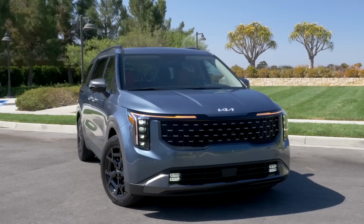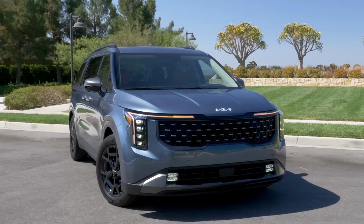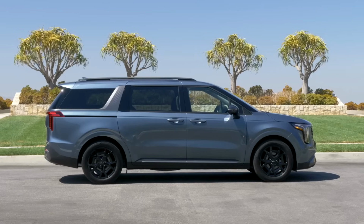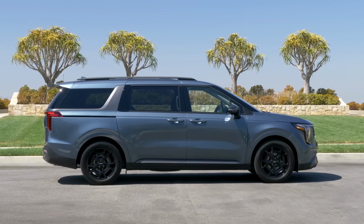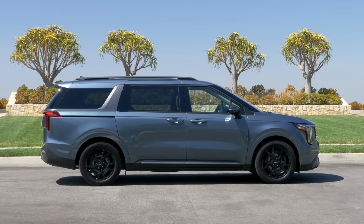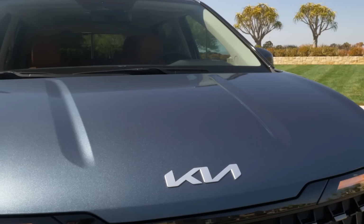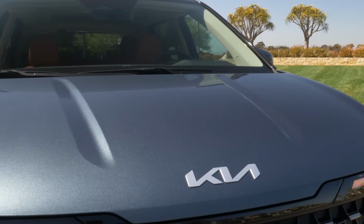But when Kia came out with this body style, I never felt like it looked much like a minivan, and because of that, I never really felt like it had much of an identity in this segment. But I had never driven one, and now that I have, kind of changing my mind a little bit. And I feel like it's changing consumers' minds as well.